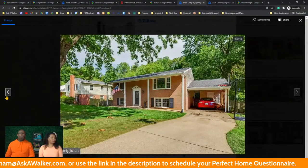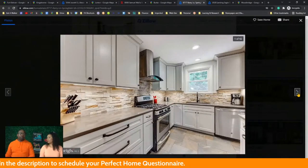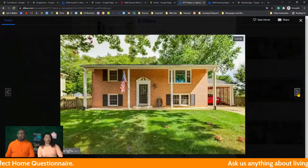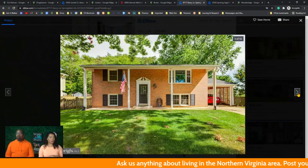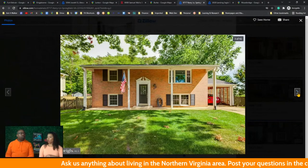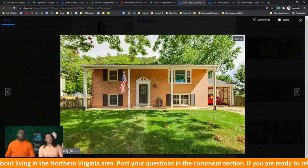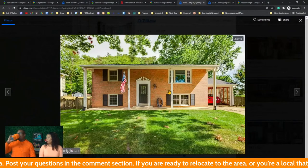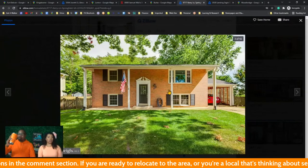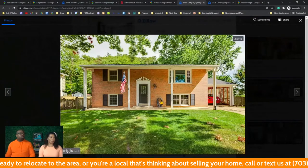Mm-hmm. Also, I just want to point out, whenever a property starts with the kitchen photos, you always have doubts about what it's going to look like. Mm-hmm. But this style, we see a lot of homes that look like this in Northern Virginia. Now, one thing I pointed out before is that you're going to see older single family homes in this price range in Fairfax County. And this is similar to the type of single family you would probably see in Lorton, because I didn't show you guys any single families in Lorton. We just showed you a townhouse. You're probably looking at something in this same style within this price point.